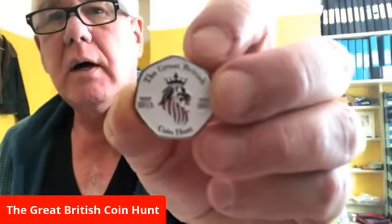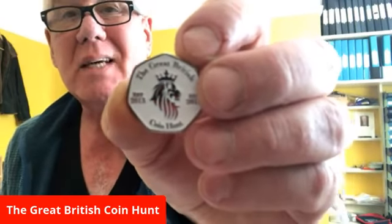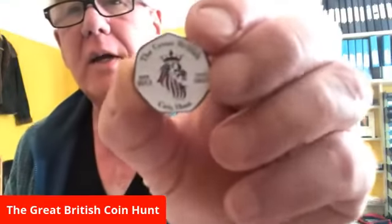On the other side, I've got that with white on the background, and it's enamelled. It's what they call soft enamel, as opposed to a coloured sticker, which is the one on George's or NHS's. This is called soft enamel, and I think that comes up really nice. I like it. So that's the double logo TGBCH coin, coloured on one side, the lion on the other. That's just arrived, and if it's not listed on the site, it will be soon.